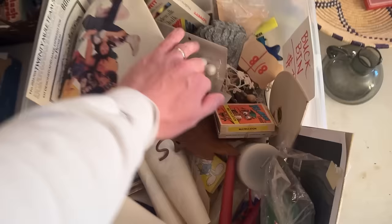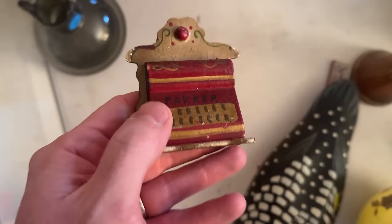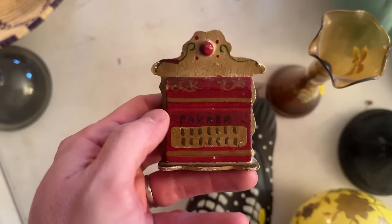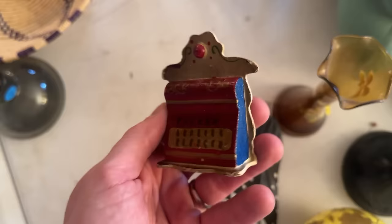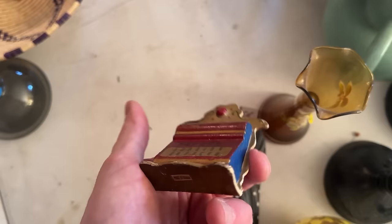All right, keep digging. This is interesting. It kind of has Christmas vibes to it. There's a name on it. I don't know if this is a last name. P-A-K-K-E-R. It kind of looks like a typewriter, but I don't think that's what it is. Maybe it is. I don't know. Let me know in the comments. Made in Taiwan. It's wood. Interesting piece. I think we're just going to pick it up and do a little research on it.